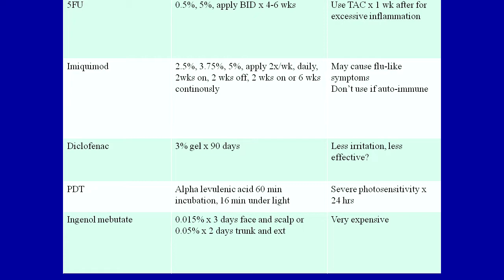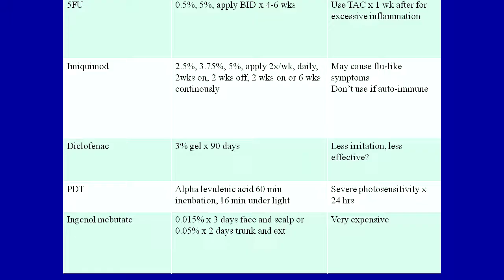So 5-FU, 5-fluorouracil, that comes as a 0.5 or 5%, apply twice a day for 4 to 6 weeks. You have to warn your patients that their skin is going to break down. It's going to get raw. It's going to be painful. They're going to hate you. They're going to wish that they had changed to a different primary care doctor or dermatologist before they had met you. And you need to set their expectations. It's really tough to go through this. And socially, it's hard. If you have to go to work, if you're in the public, you're pretty messed up.